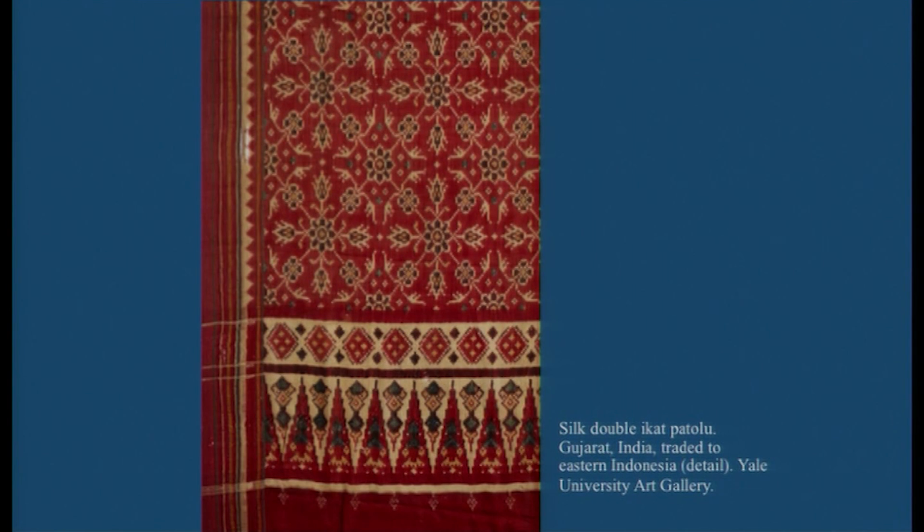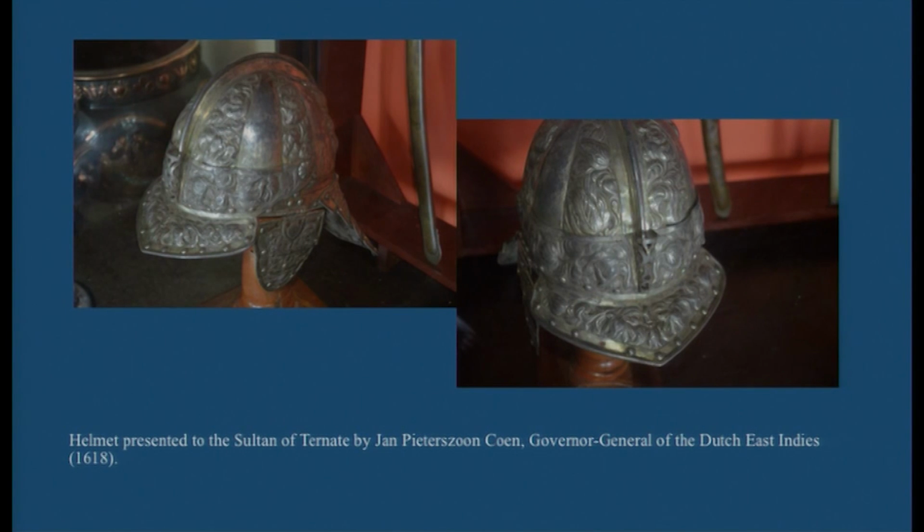Also important was metalwork and, of course, East Asian ceramics. The Portuguese and later the Dutch brought gifts and tried to impose treaties. For gifts, I want to show you in particular this helmet here, which was presented by the Governor General of the Dutch East Indies, Jan Pieterszoon Coen, to the Sultan of Ternate. It's now still in the Sultan's treasury. If you look at it in detail, the design here clearly shows tulips, the Dutch favorite flower that, of course, came to Europe via the Ottoman Empire.